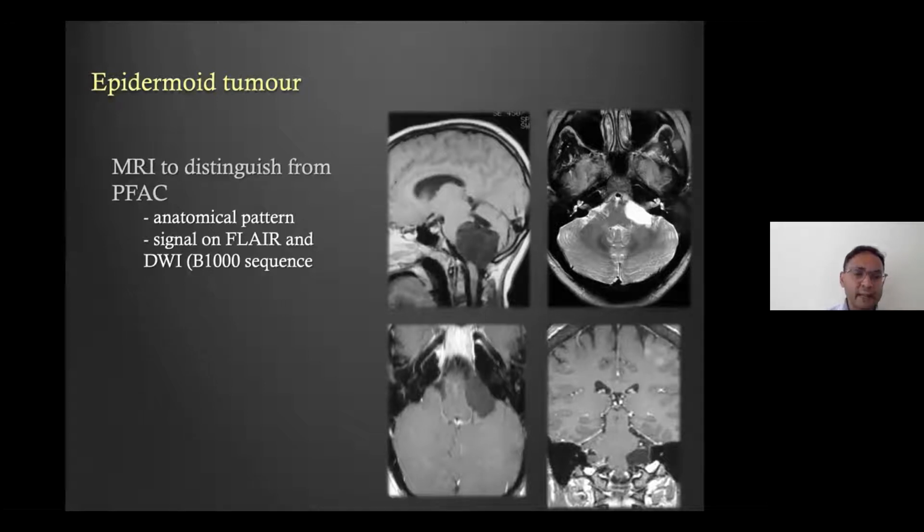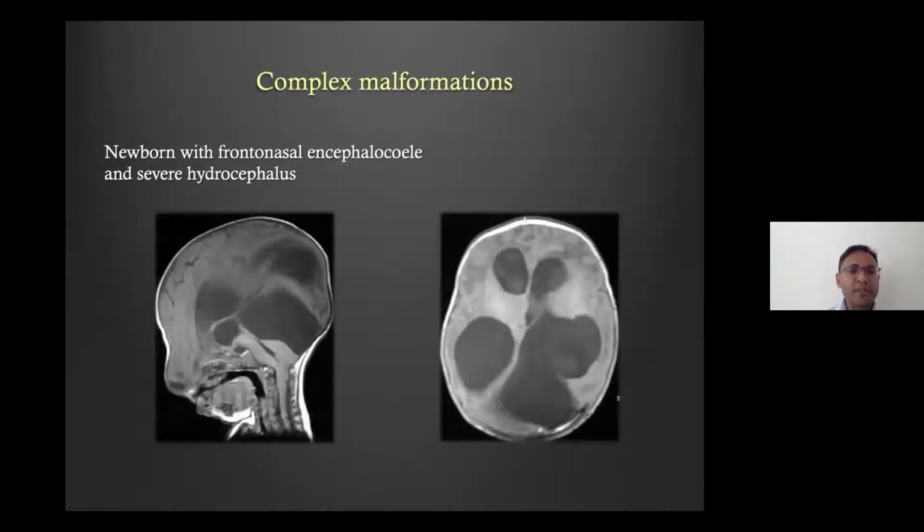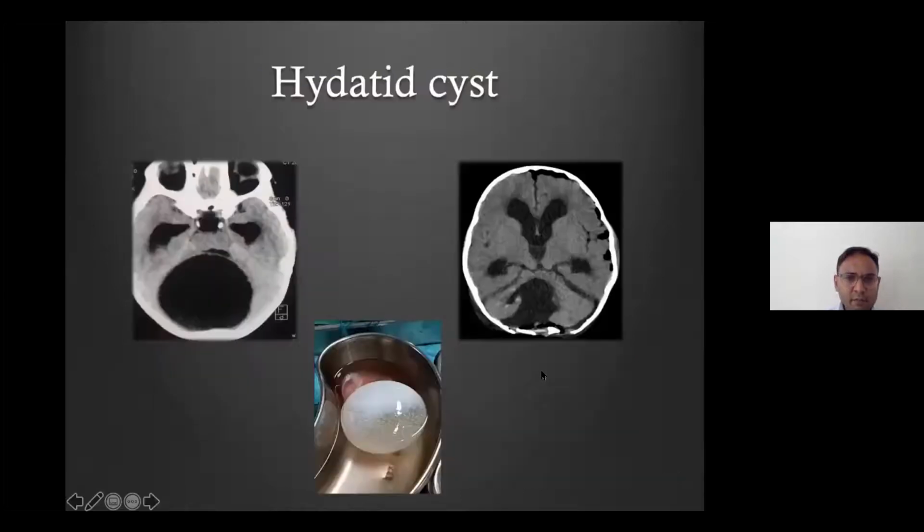You need to look at the signal, particularly on FLAIR and DWI, particularly the B1000 sequence. With complex malformations, remember, like I said, we need to get complete brain imaging, so supratentorially and infratentorially. Kids with frontonasal encephalocele can often have complex hindbrain abnormalities, and this is again the case I showed of a posterior fossa cyst or herniated atrium of the lateral ventricle.